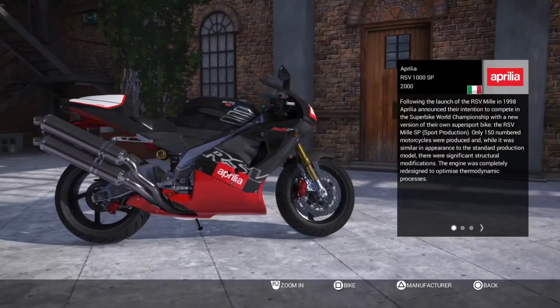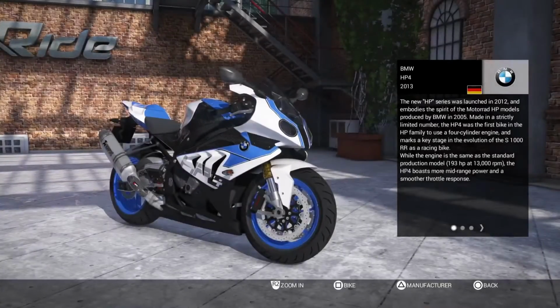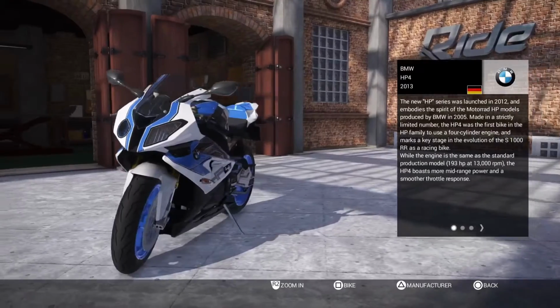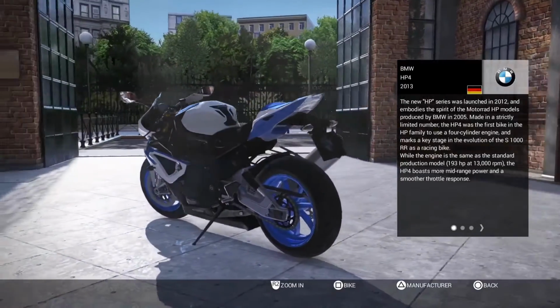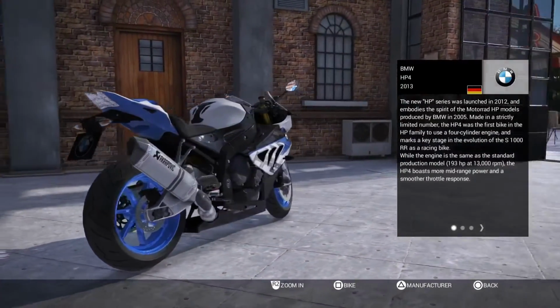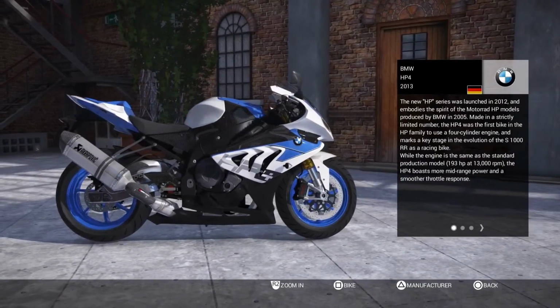We're going to do 3 bikes in this voting. And the next bike, guys, is another bike that I haven't got in my garage. I've got a racing version of the BMW HP4 2013, but not the standard road version. So if you want to see this in a couple of races, get your votes in, guys.